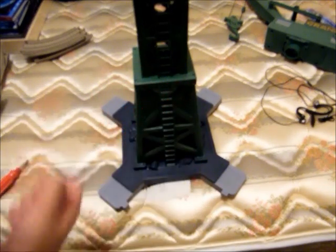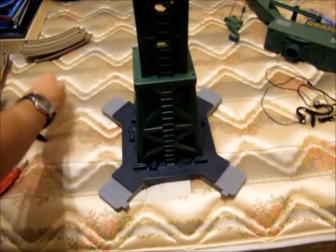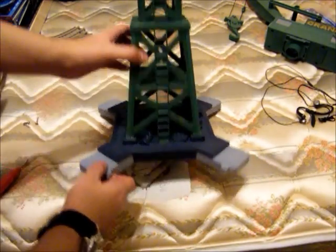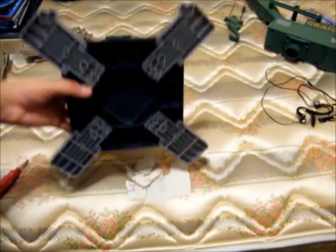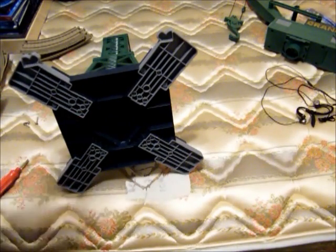You only get four of these. Do not lose them. Put them in a safe place and work one by one. Because you're going to have to screw him in. So, that's part one of building Cranky.